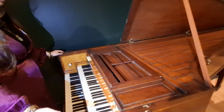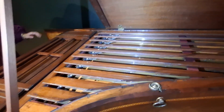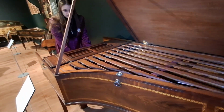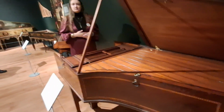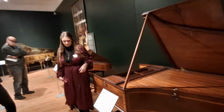This is called a Venetian swell. When I push this pedal down here, this opens, and you'll hear the change in sound. It has a fuller sound when that is open. It's very cool sounding, isn't it? Yes. So that helps to compete with the dynamics of the piano.